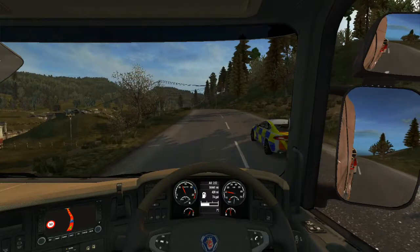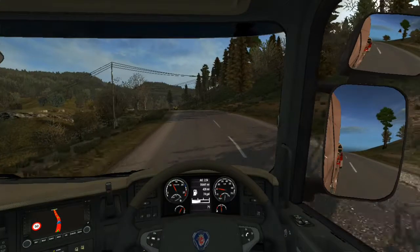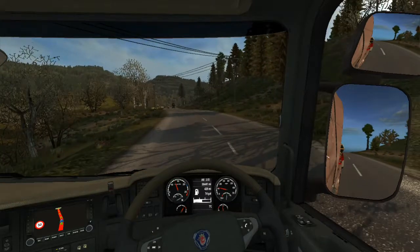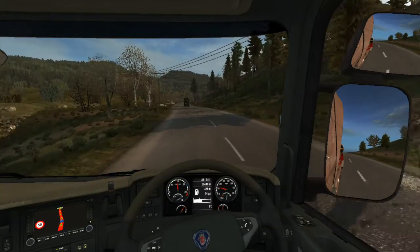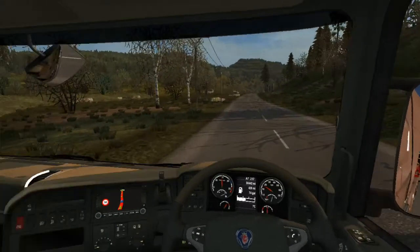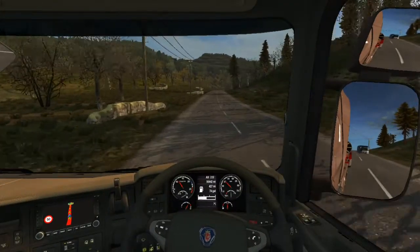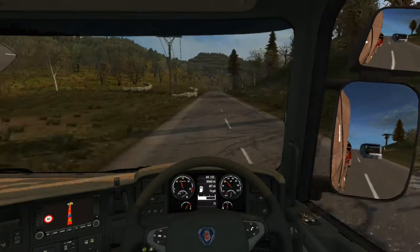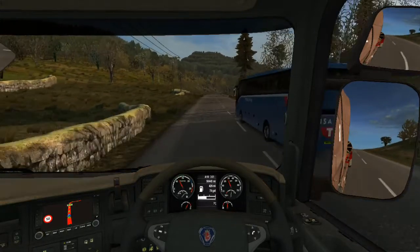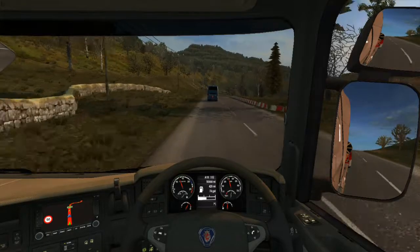Blimey, it's a bit of an incline as well. There's another police car. God, blimey, I've lost a lot of speed here. Oh, well, with such beautiful countryside, you can't really complain about how fast you're going. Get an opportunity to have a look at some scenery. Oh, now what we've got coming past is a coach. He's got past me straight away. Look at that. So I really don't know what that truck was doing with his three or four attempts to overtake.